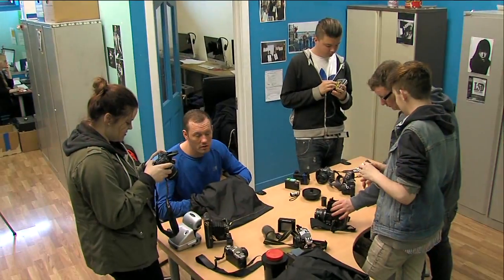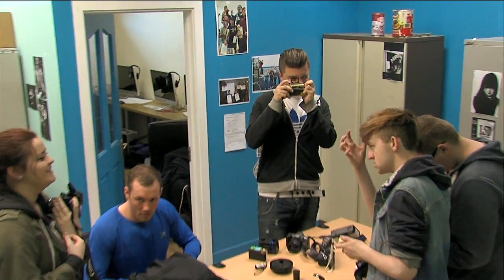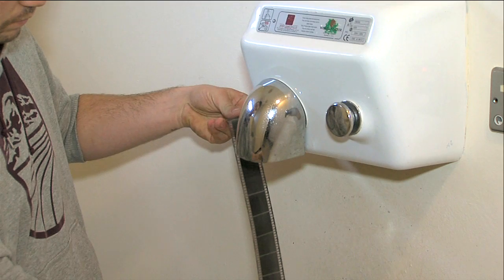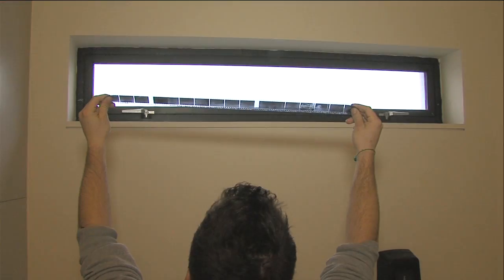So we do two main branches of photography here. We do black and white photography and we also do digital photography. Black and white photography is more of an old school art, and it's not really done in many colleges anymore, especially not as a portfolio course. It's been phased out over the years.